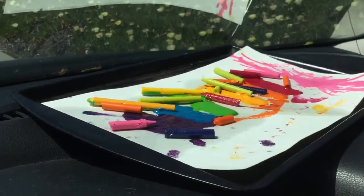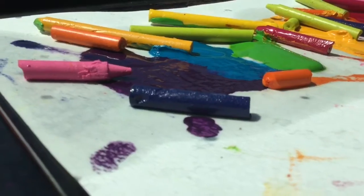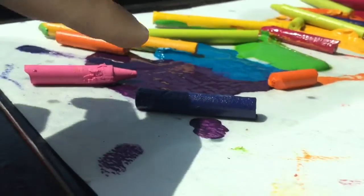Okay, so I just left some of these crayons. I was getting some more crayons. I left some of these out here for just a few minutes, and look, they are already starting to get a little bit melted.